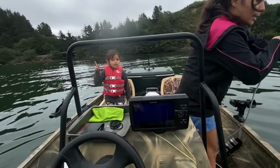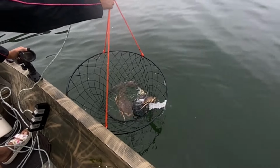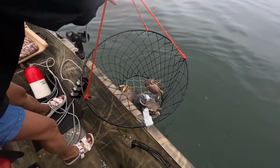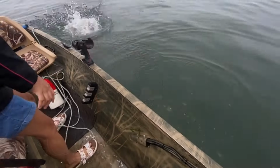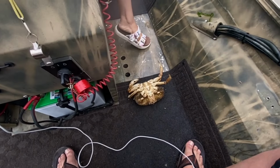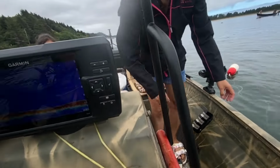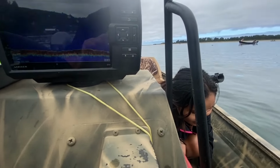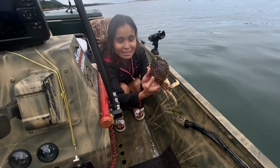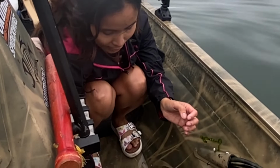Here we go, Mia. We're pulling up a ring. What do we got? Any biggies? Oh, I have the big one. Oh, we got maybe one here. See if it's a male. Yep, it's a male. We got him. This one here could be a keeper. Okay, hold it for me while I check. Yeah, this is a keeper. I can tell. Oh, by far. We got a keeper. Yes. Okay, well, put him in the crab bucket.